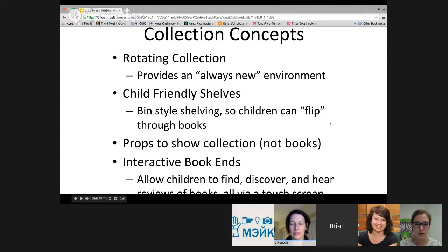And then also do something like an interactive bookend. We mounted tablets to the end of our shelves so kids can, right from the shelf, check in and out books, search for books, browse the card catalog. They were able to do all that through an inexpensive tablet.